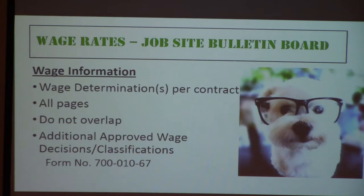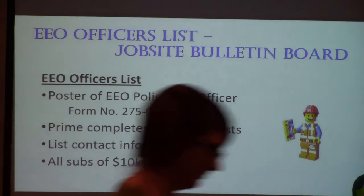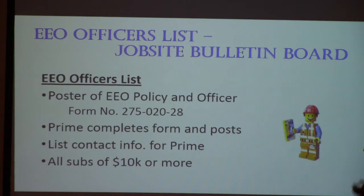You can have 10 if you want to on that one form, and it won't take up a lot of board space. Because that's prime real estate right there. The EEO officer list has to be on the board. You're going to post the EEO policy and officer form. It is a form. Has information at the top, says everything it needs to say, don't recreate the wheel. Form number's there. Alright, the prime completes it, post it.